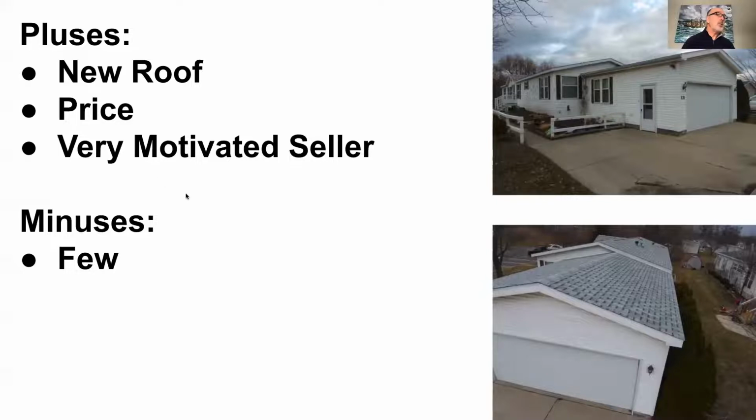The minuses on this home were very few, other than I had one of my exit strategies, selling to a wholesaler that would be moving the home out of the park, would have a much bigger hill to climb to get this home out of the park, because this garage would have to be dismantled.